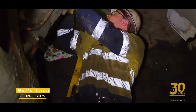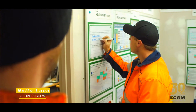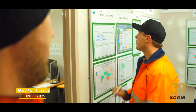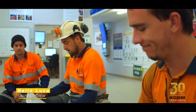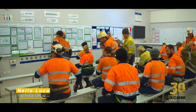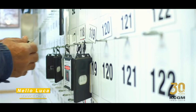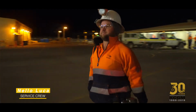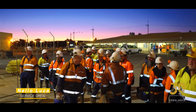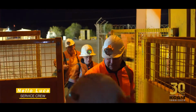If there's any concerns from the previous 24 hours, they'll be raised. Any hazards identified in the past 24 hours will be read out and discussed with the crew. Once everybody's satisfied and they know what they're doing, the shift bosses will tell everybody time to go to work, have a safe shift. From the muster room, they'll make their way out. If they haven't tagged on yet, they will tag onto the tag board, make their way to the shaft, which is, as you can see behind me, and wait at the brace until the platman will take control of the cage.